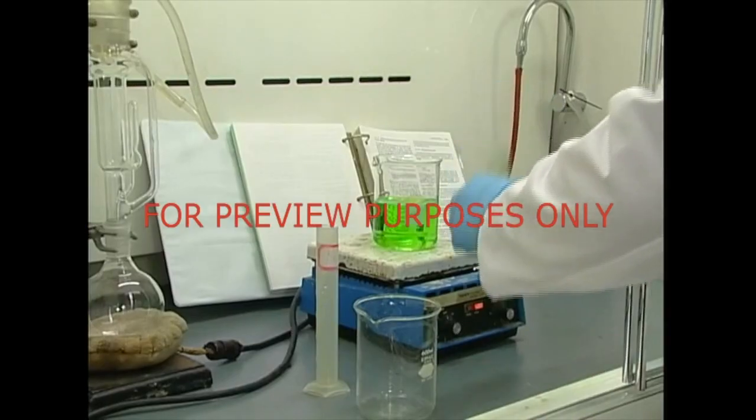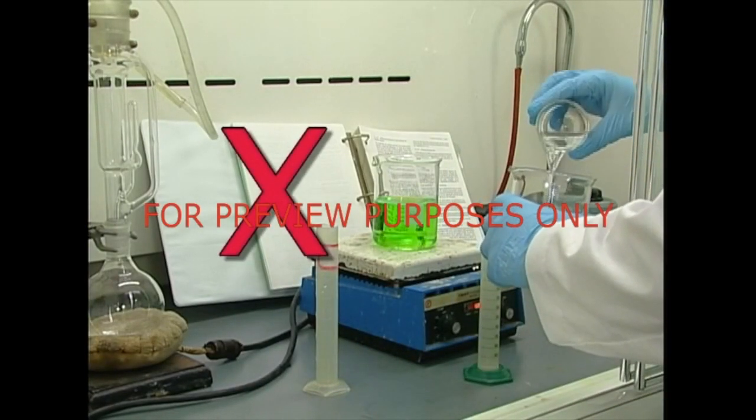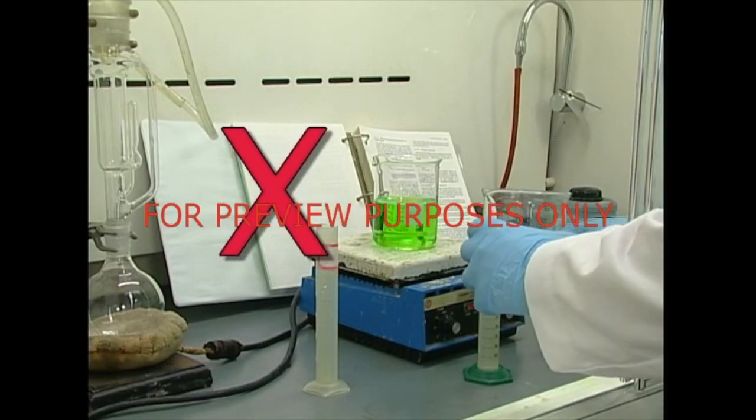Never interfere with the airflow in a hood. This will reduce its effectiveness and could allow contaminated air to make it into your breathing zone.